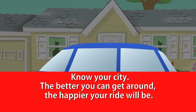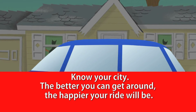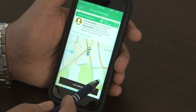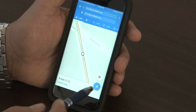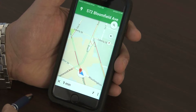Know your city. Not using the quickest route possible is one of the reasons for a low rating. The better you can get around, the happier your ride will be. If you're not sure, please use the turn-by-turn on your app, or don't be afraid to tell your customer that you're not sure of the quickest way and that you will rely on your GPS. And if they have any input, it will be greatly appreciated.